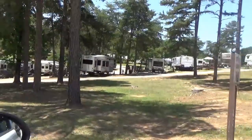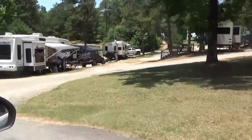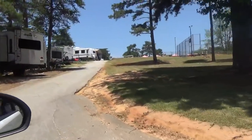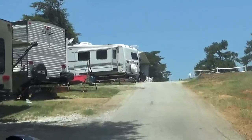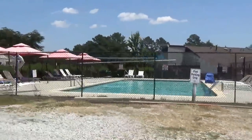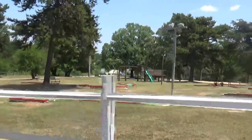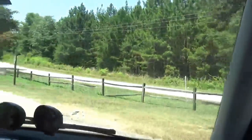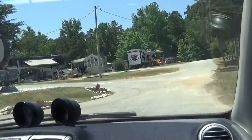As you can see, everything's on hills. And so when you're coming around these corners, be careful right there. And you're just gonna be going up hills and going through pull-throughs. And of course you got your pool, just right there. And there's your mini golf putt-putt. And all these pull-throughs are one way. There's like three streets that are one way. We'll just follow the arrows.